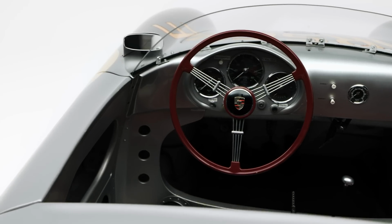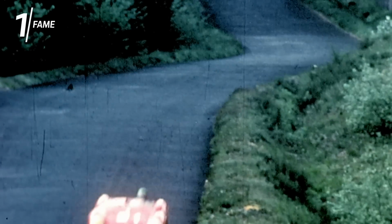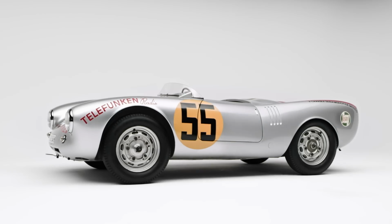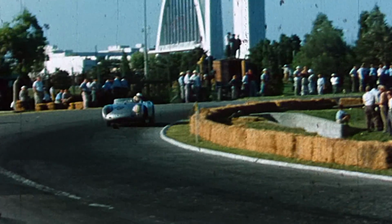Our top 1, the fame factor. Porsche was pretty unknown to the US market back in the 50s. The American customers demanded giant cars with even bigger engines, preferably V8s. Compared to that, the 550 Spyder was quite grotesque. But it was the rebellious image that catered to a certain fame factor of the Porsche 550 Spyder.